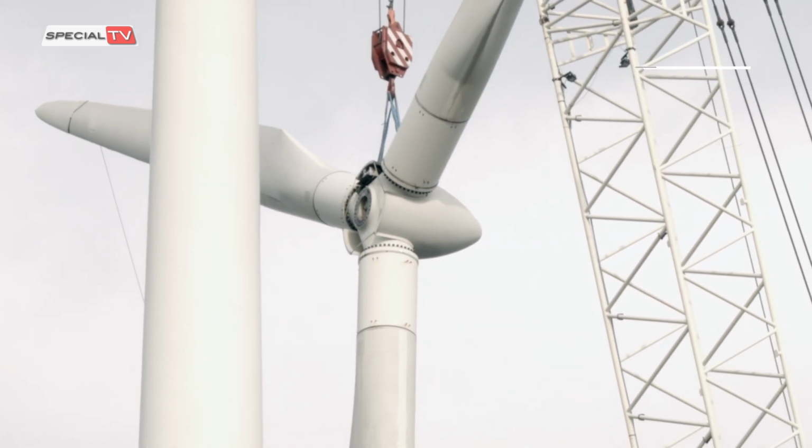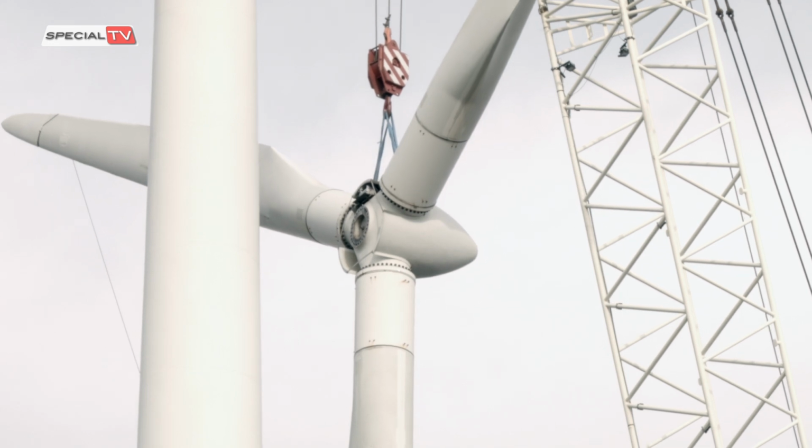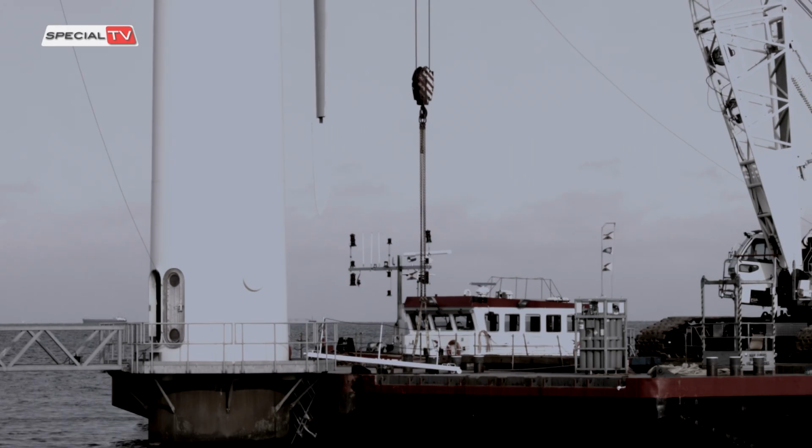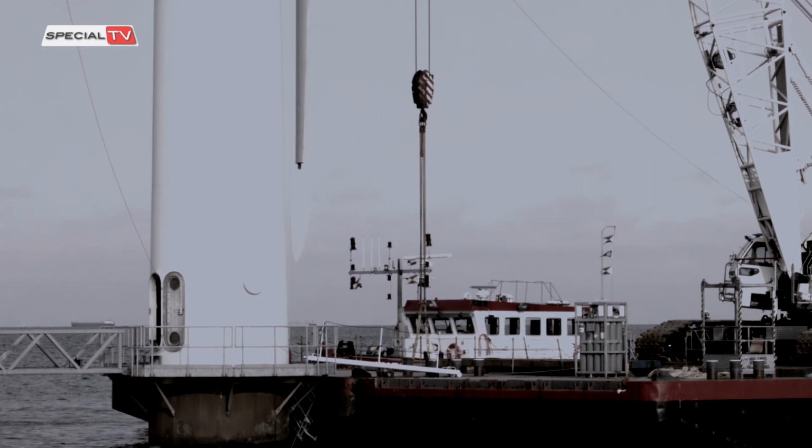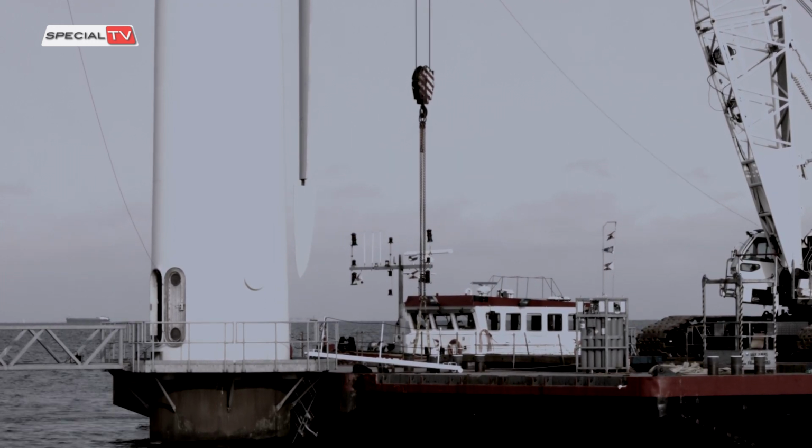This was the first wind farm to be disassembled by Vattenfall. There had been occasional turbine disassembly before, but this was the first time a whole wind farm had been disassembled.